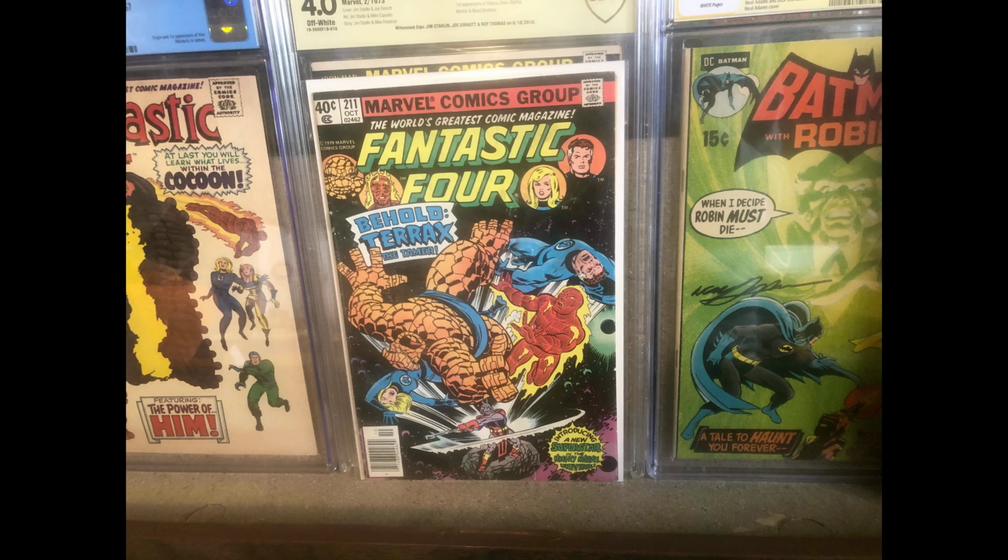And out of the good ones, Terrax makes that top 5, top 10 list for the best heralds. I mean, there's a lot of heralds out there, but Terrax is pretty far up there. So I think this is a book that you might want to check your LCS for in the $5 bins. Maybe it's in there. And maybe it'll pop online at some point. Get it before it's too late.